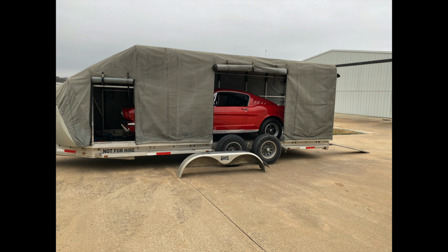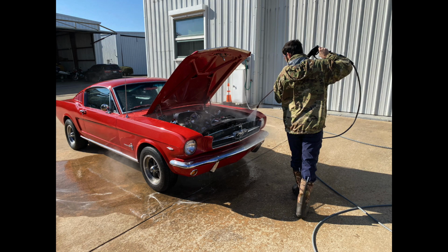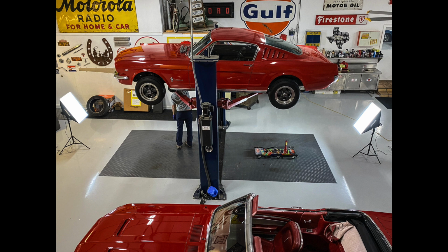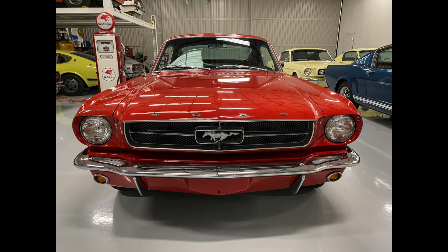Well, now it's time to deal with the latest purchase. As always, the first thing is to get it cleaned up good enough for a thorough inspection and develop our action plan. We actually sold this one the day we got back with it. However, like a lot of cars, we upgrade them for our buyers. So at the making of this video, that's what we're doing. We're making a good car even better.